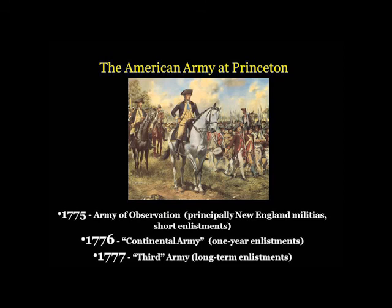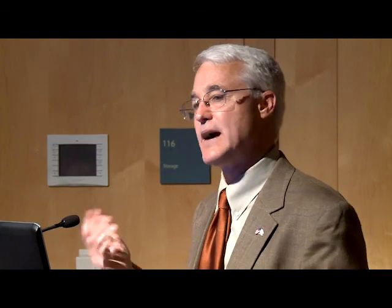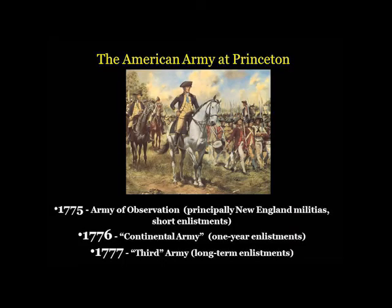And so he's recruiting a new army in 1776. That one is a continental army, but it also only has 1-year enlistments. So as the campaign of 1776 occurs, it's finally dawning on everybody from Congress through the Army that we need a much longer-term army, one that's essentially a professional, sophisticated army that can take on the Crown forces. And by 1777, that is the third army, with long-term enlistments, 3 years or the duration of the war. That third army isn't even the army that fought 10 days earlier at Trenton.